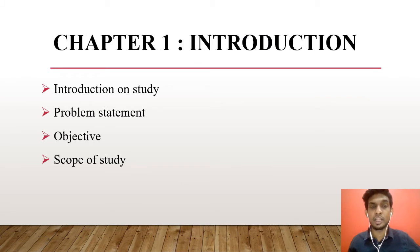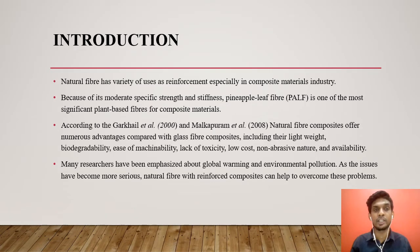Chapter 1 Introduction. There are 4 subtopics in this chapter, which is Introduction on Study, Problem Statement, Objective and Scope of Study. Now, introduction. Natural fiber has variety of uses as reinforcement, especially in composite materials industry. Because of its moderate specific strength and stiffness, pineapple leaf fiber is one of the most significant plant-based fibers for composite materials. According to Garkil and Malkapuram, natural fiber composites offer numerous advantages compared with the glass fiber composites, including their lightweight, biodegradability, ease of machinability, lack of toxicity, low cost, non-abrasive nature, and availability.